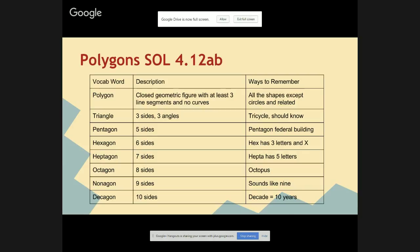The hexagon has 6 sides, and the ones that they will mix up most are the hexagon and heptagon, because they know that they both start with H, and they're kind of newer ones. A student actually beat me to it this week on talking about the difference between the hexagon and heptagon. They said, well, Mr. B, hexagon has X in it, and 6 has X in it. And I was like, you stole my video for next week, but thank you for that. But that was really cool to see them come up with it themselves. So that's how I have them differentiate.